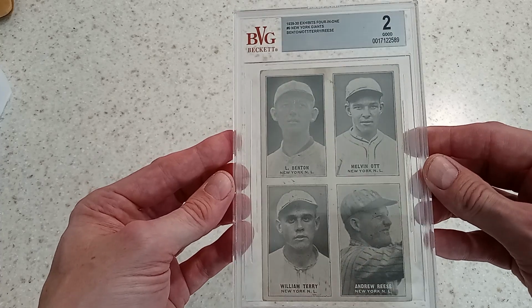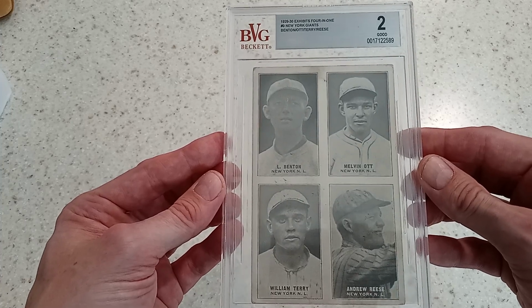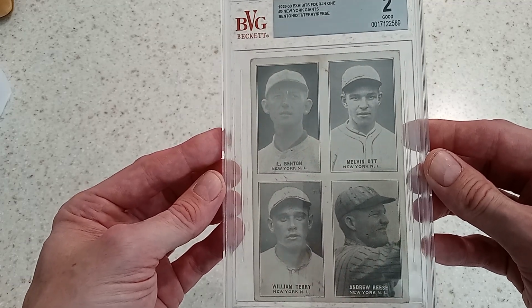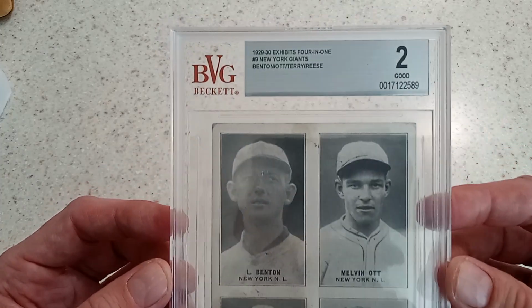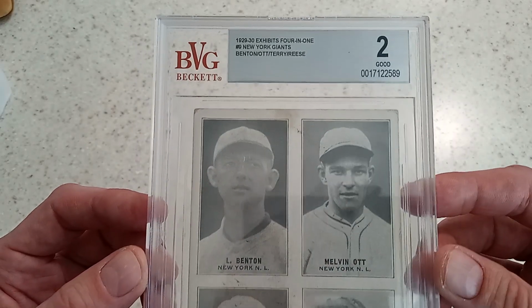This is one of my favorite players of all time. One of the guys I've always wanted a rookie of, and there it is. So Benton, Andrew Reese. I wonder if he's related to my buddy. But you got Bill Terry on there too. But you got Mel Ott. 1920-1930 exhibits 4-1. New York Giants in a 2.